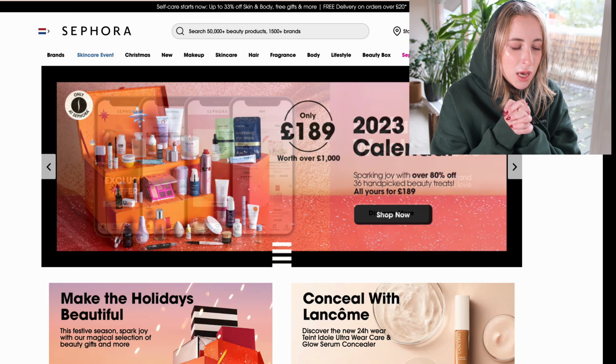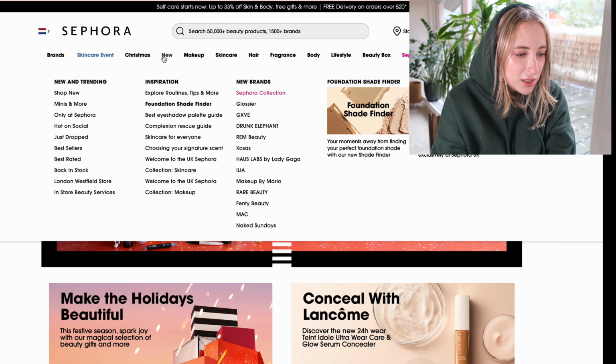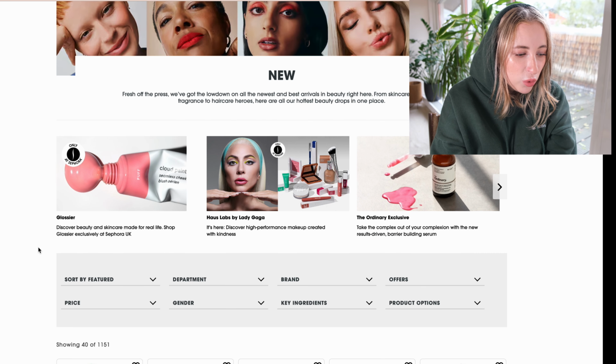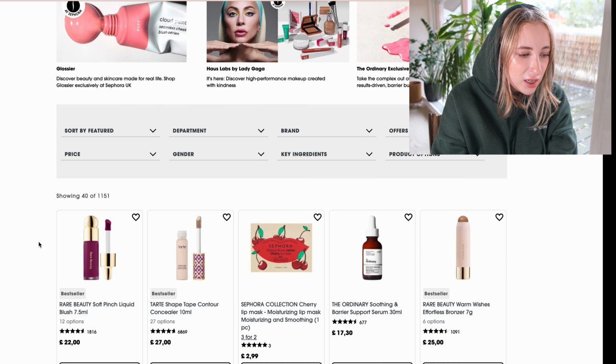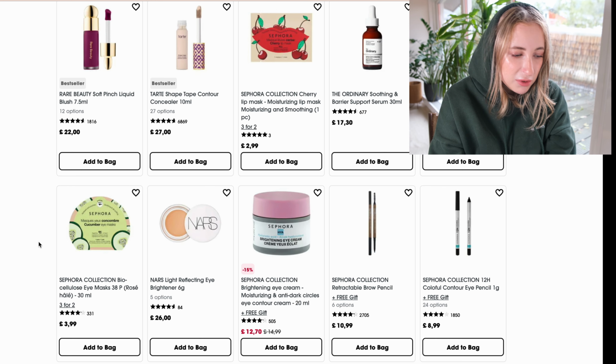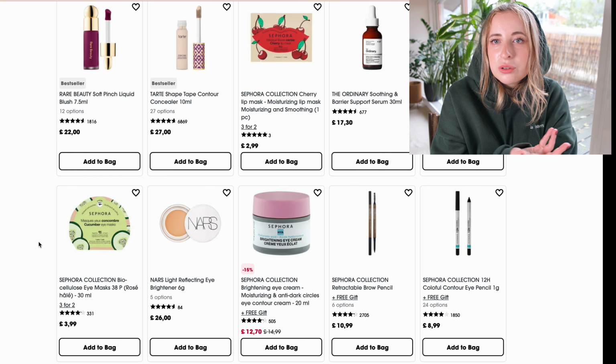So I only have Sephora UK open because I don't know why I cannot log into another one, but Sephora UK will work. First things first, let's go to the new area and see what we have and what I would try. They did release Glossier in Sephora UK recently, so this is something to be aware of, but they apparently already had a store.